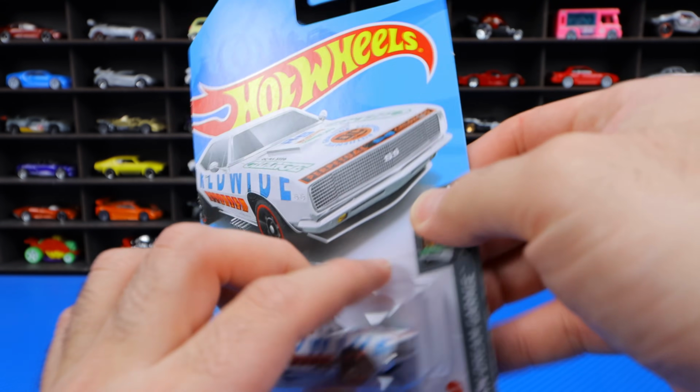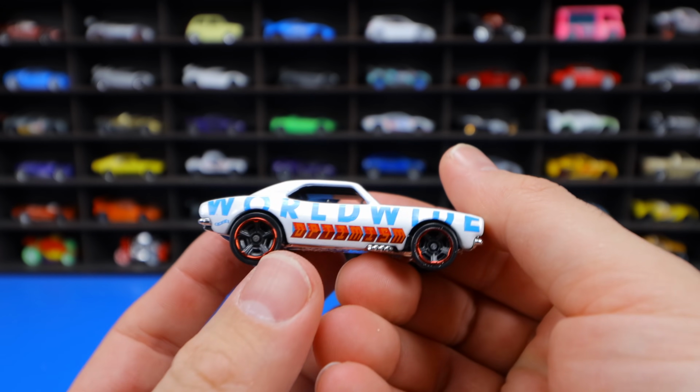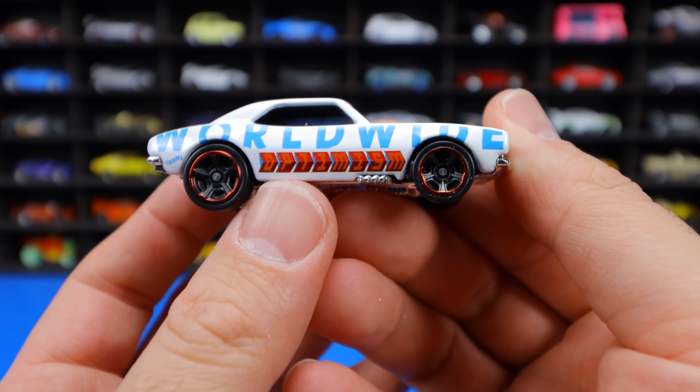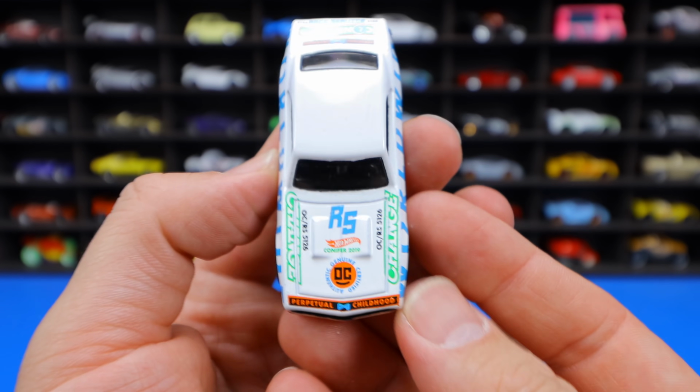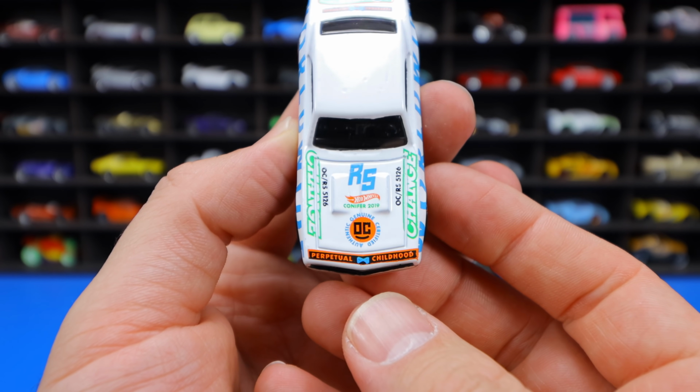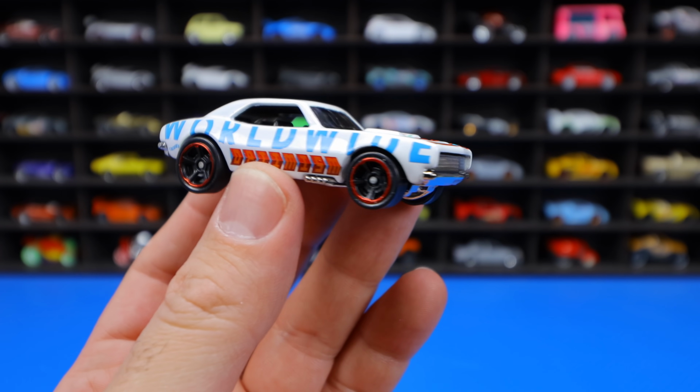'67 Camaro, this one in white. It's got some writing on the side of it. I'm not really sure what the significance is. You can see it says worldwide with a bunch of arrows and stuff on the side. I really don't know what it means. If you guys know, comment in the comment section down below. We do have the DC logo, which I do recognize, but overall, the Camaros from the 60s were very, very nice looking.